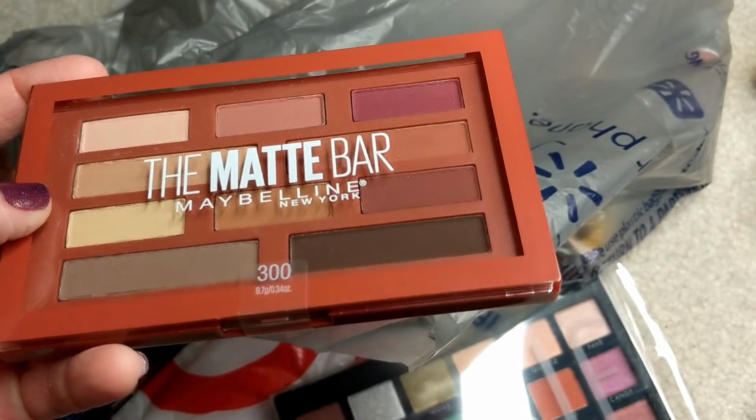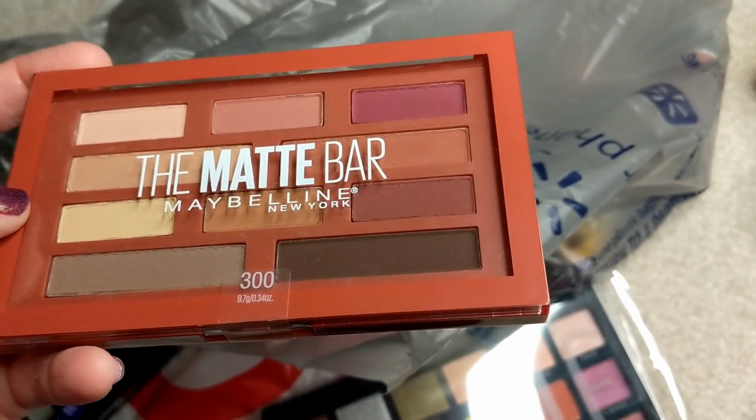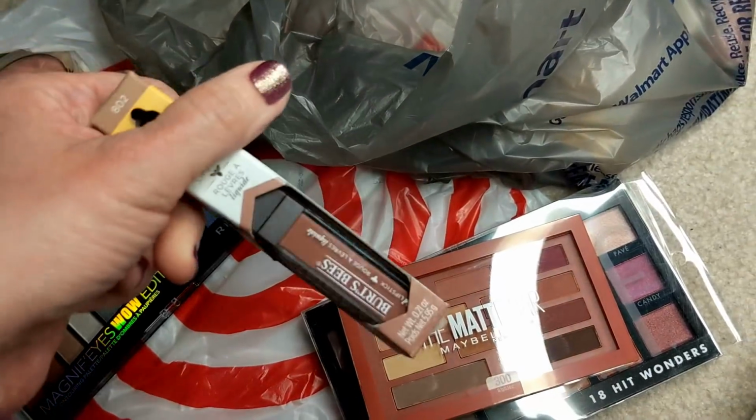I'm really interested to see what the formula is like on this. If it's like the City Mini palettes, those are pretty good. So I'll definitely do some swatches of this one as well. Man, I have a lot of swatching to do. And then what else did I get?